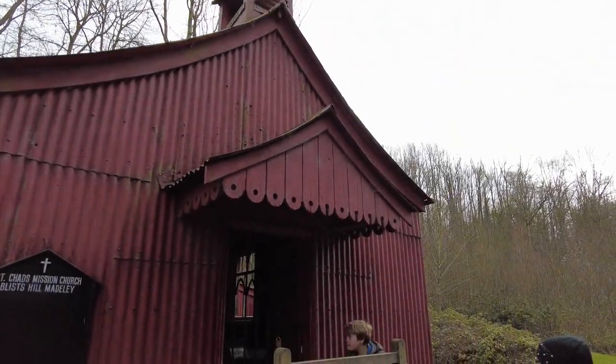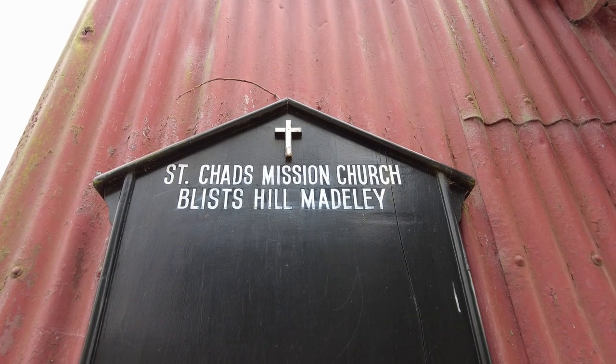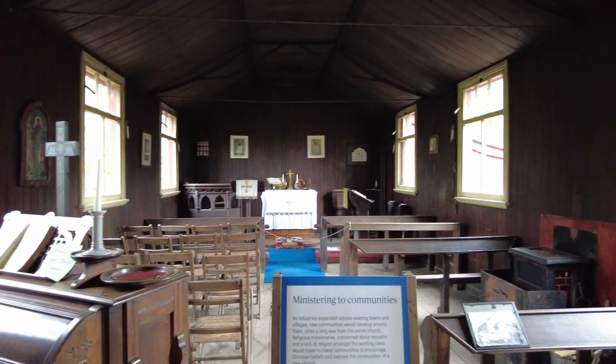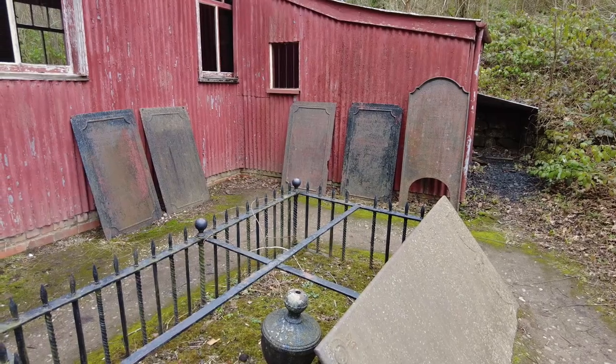Built in 1888 of timber and corrugated metal sheet, the church was reconsecrated in June 1978 by the Bishop of Hereford.